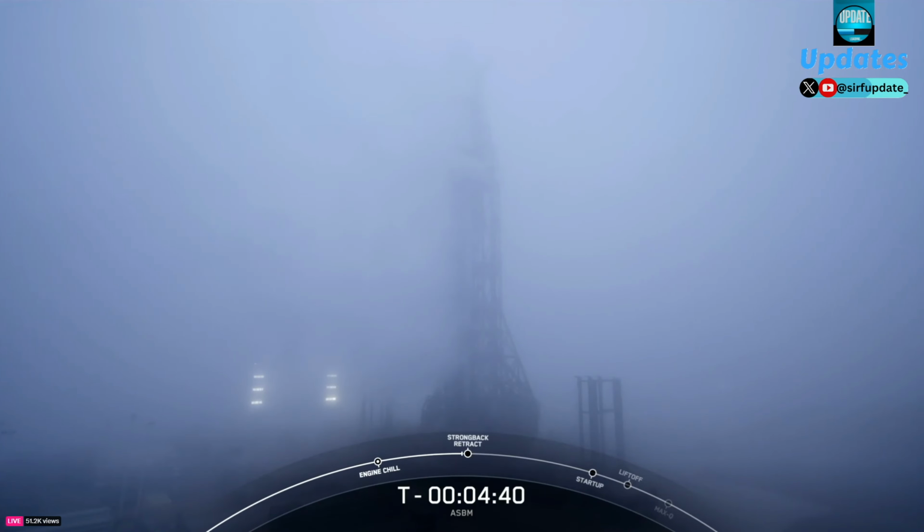And of course, prior to the start of our webcast today, the Falcon 9 team performed functional checkouts for both the ASBM payloads and the launch vehicle. At T-minus 38 minutes, the team concluded their go. Strongback retract has started. There's confirmation that the strongback is beginning to pull away from the vehicle.